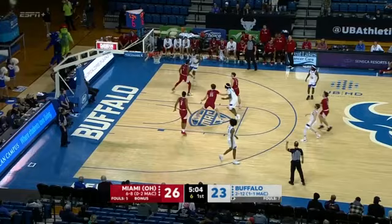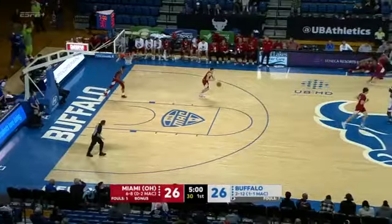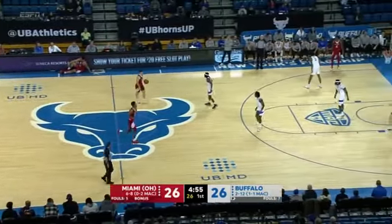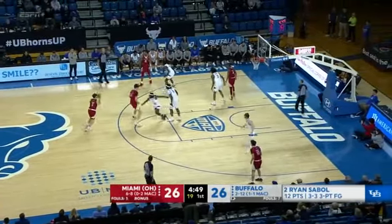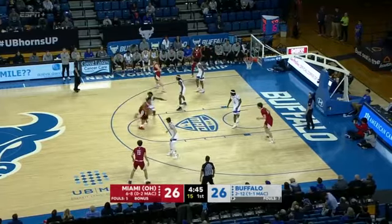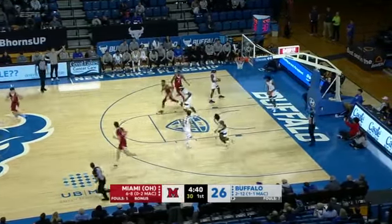Adams, top of the key, Sable, bullseye. That's a good pass by Adams. He could have over-penetrated, driven there, but Miami's heavy in the gaps on those guys, and they made the right play by passing it to Sable for a shot. Ryan Sable is 3 for 3 from beyond the arc, 12 points already. Under 5 minutes to go, first half. Collision in the lane, no call. Elmer, layup good.